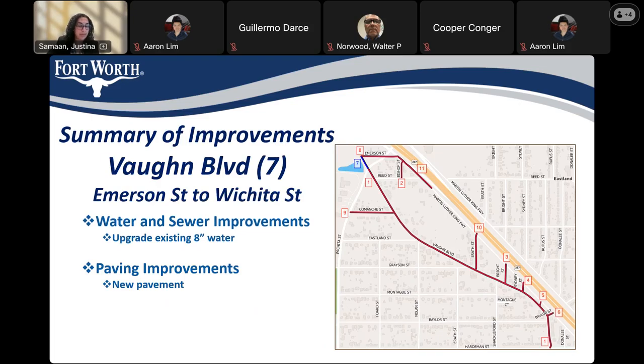Those were all the bond funded streets. The next few are the Water Department funded streets. So we have Vaughn Boulevard, that northern section in blue, number 7, from Emerson to Wichita Street. We'll be upgrading the existing 8-inch water and installing new pavement.